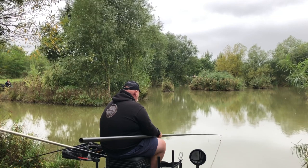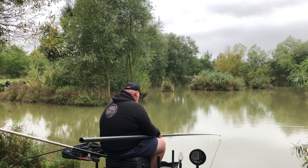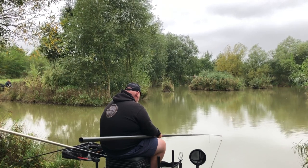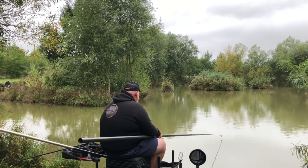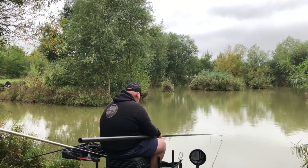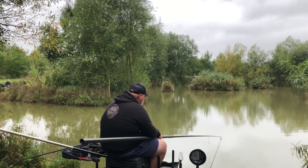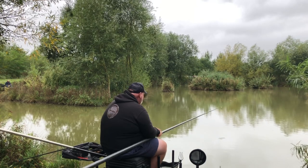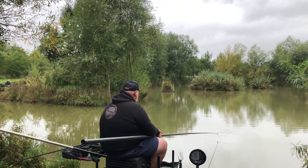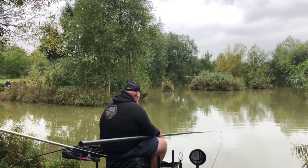And sit and wait. So I noticed there a little indication on its way down. So it looks like, by rattling the pellets, obviously has drawn a fish into the peg. Let's see if we can hook him. That was a nice bite. Definitely a fish in the peg there. You see it moving out, look. So by making that bit more noise, we drew a fish in.